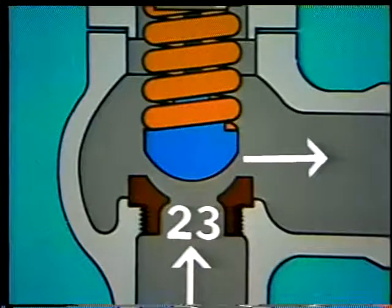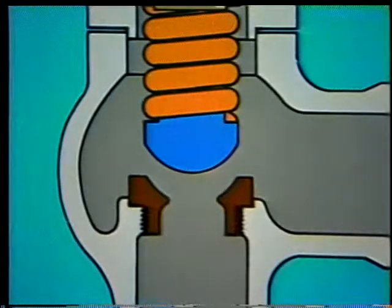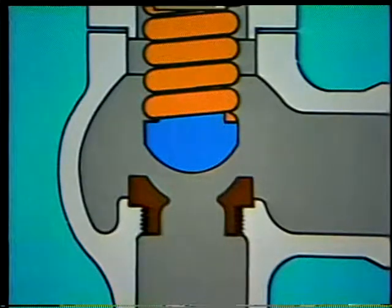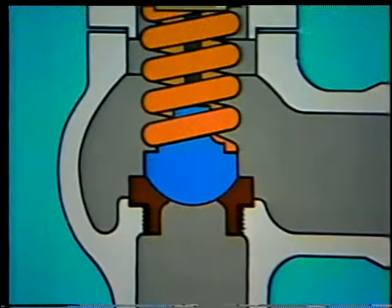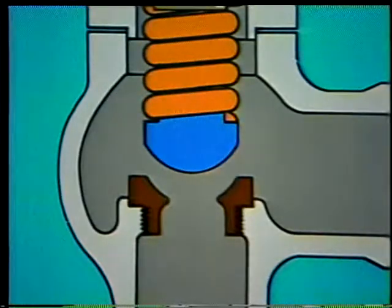This particular valve reaches its fully open position when system pressure reaches 25 psi. The difference between the pressure at which the valve begins to lift, 20 psi, and the pressure at which the valve is fully open, 25 psi, is called the accumulation of the valve. We say then that this relief valve has an accumulation of 5 psi. Another term you should know is lift or travel. Lift or travel is the distance the disc moves from its closed to its fully open position. In this valve, the lift is about 1 inch. In other relief valves, lift ranges from fractions of an inch to several inches.